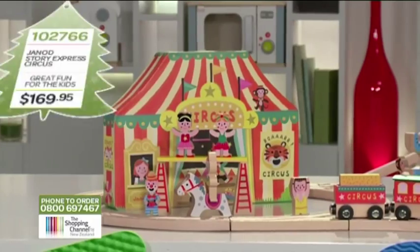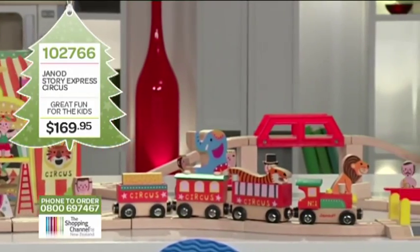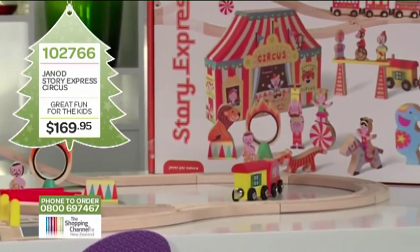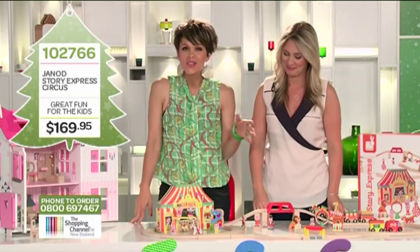Now, the J-Nod Story Express Circus is something that I love. I love it. Come one, come all. Enter the wonderful world of the circus. I always wanted to. Can I just say, it's even got a fire ring. It's awesome. It's brilliant, isn't it? I'll be the ring mistress. I've been a ring mistress before, actually. Doesn't surprise me.